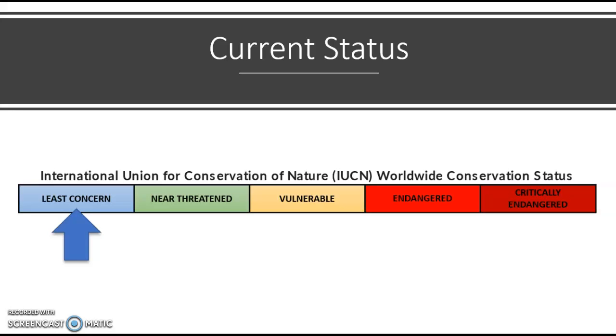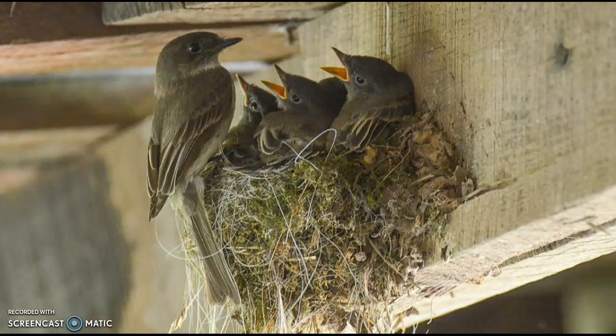Following is their current status. Both locally and globally, black Phoebe is identified as a species of least concern. I think this is mostly about reproduction and suitable living places. According to the Cornell Lab, the reproduction potential of this species increased by over 2% every year from 1996 to 2019, based on the North American Breeding Bird Survey. Moreover, increasing suitable nests is also one of the main reasons this species never reaches low reproduction. Therefore, they are identified as least concern.